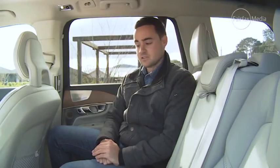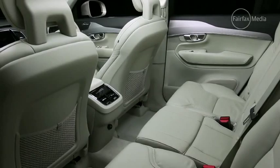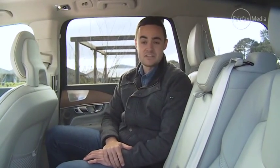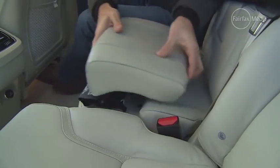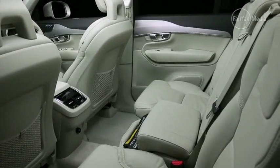Add to that the fact that you've got rear air vents at both the eye level and the knee level, and it makes for a very comfortable package. In fact, the company says anyone up to 170 centimetres tall can sit in the rear 2 pews. The other really neat function for the XC90 is its inbuilt child booster seat. Not only is it practical, but it's sure to be a hit with the youngsters.